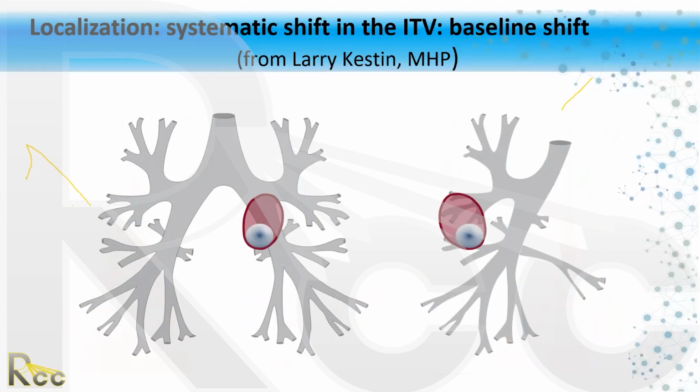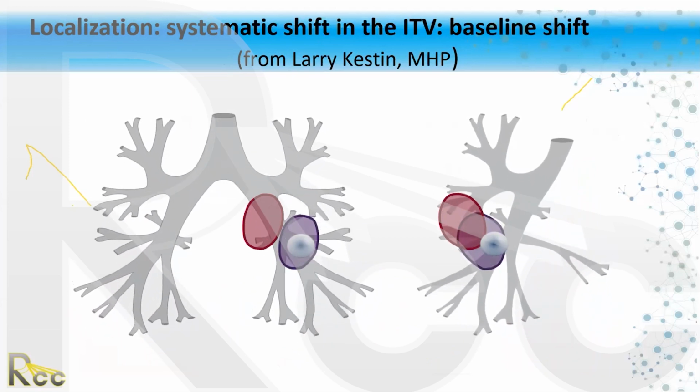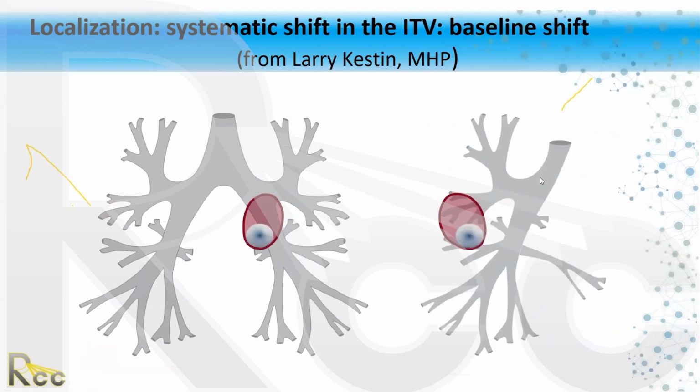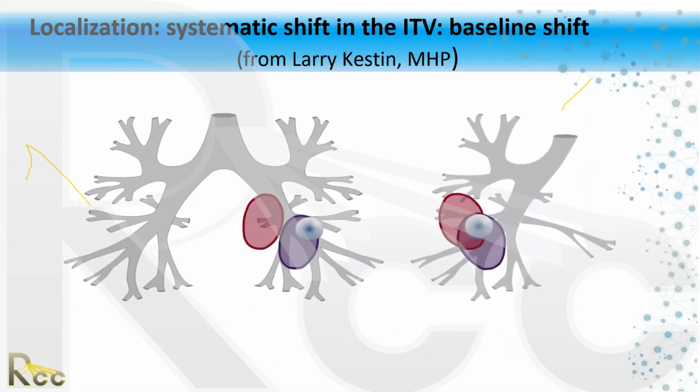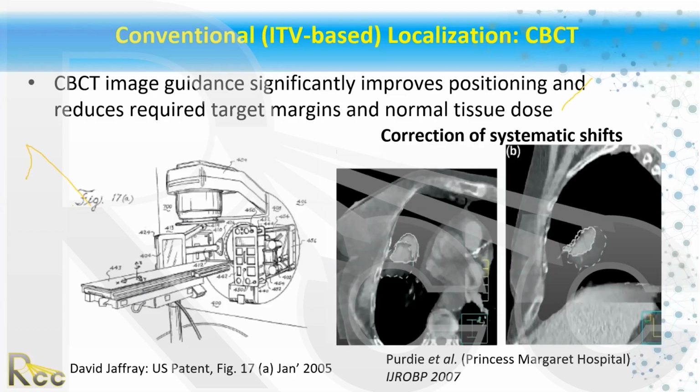When you're doing ITV-based treatments, you can have setup uncertainties. This is an example from a colleague of mine, and you can see what's happening, right? At simulation, you get one circle. At treatment, let's go back. This is your simulation ITV, and then on treatment day, you're seeing something different. This is called a baseline shift. How do you account for it? Well, cone beam CT was a major advancement. It allowed us to see things in three-dimensional space, right? What we're seeing here is a picture from one of the first papers.